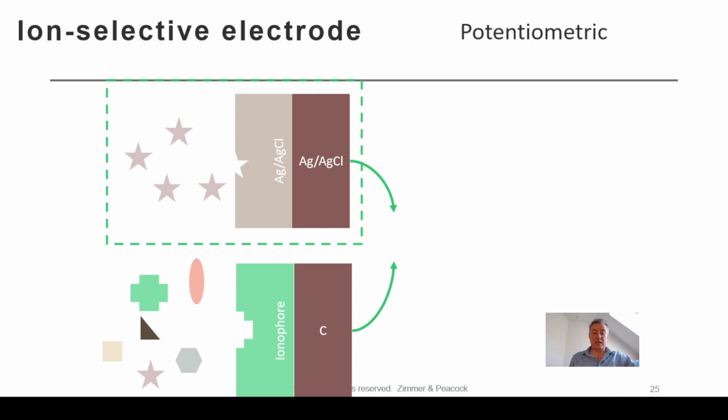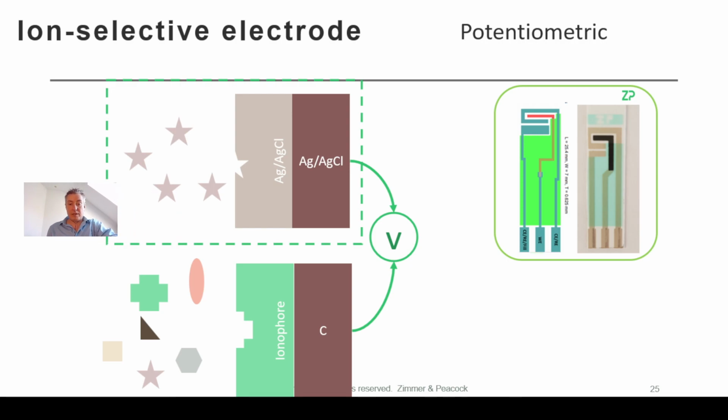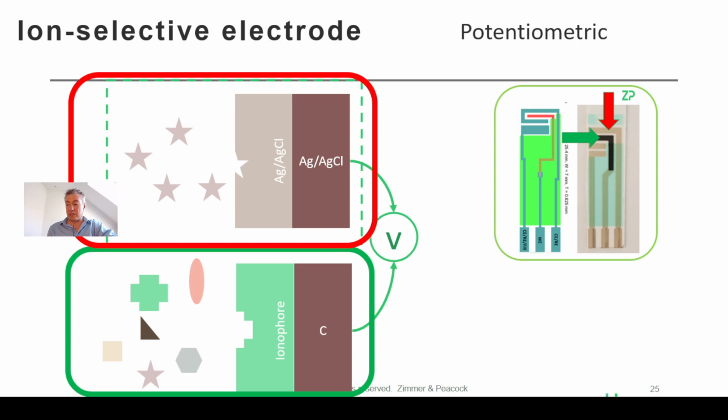So we have the second electrode that has an ionophore of interest, and we measure that electrode versus the reference electrode. And so this is like the ZP. Many of our ion-selective electrodes actually look like this, where we have a working electrode that has the ionophore of interest, and we measure the voltage here versus the voltage here, which is our silver chloride reference electrode, and we just measure the voltage like that.